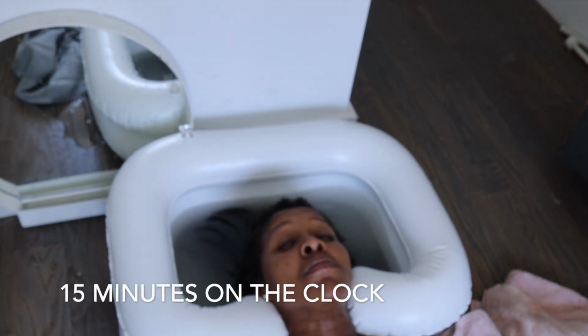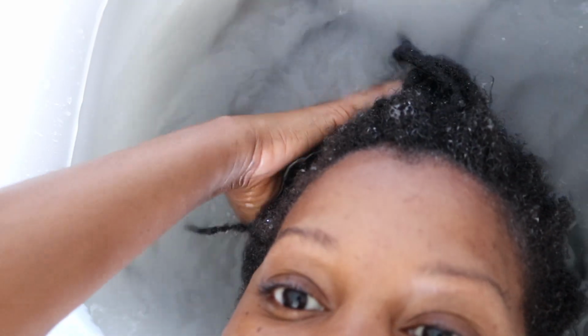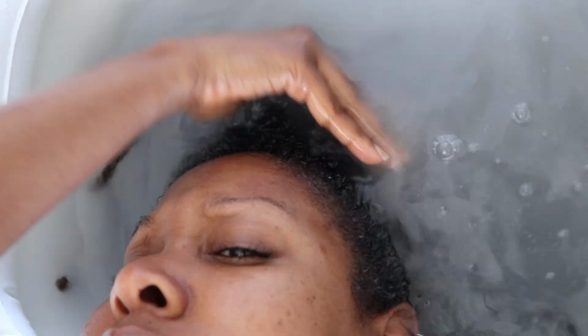By now, I am so annoyed with the entire process, but I'm like, do it for your hair. Do it for YouTube. So I lay back down. I'm completely wet and making sure that I just kind of work and play with my locks while they are in the detox to make sure that I'm loosening up any extra residue or debris, because that's what you do when you're detoxing your hair. You get that stuff out of there.